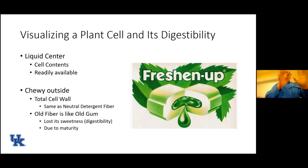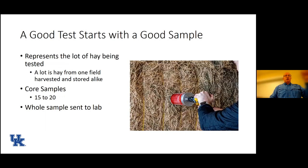Got it? All right, so NDF is the cell wall, and we want that number as low as possible so that we can have the biggest liquid center. Okay, let's keep moving.